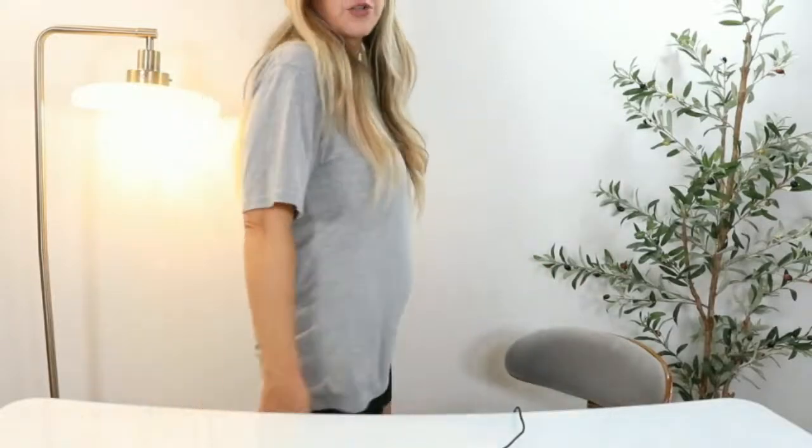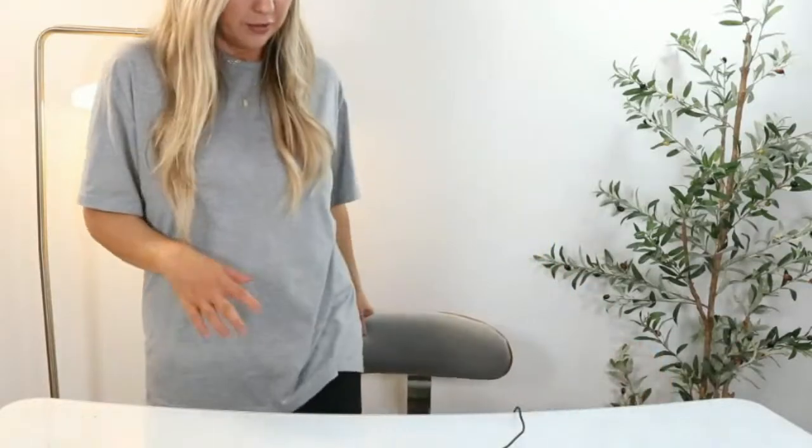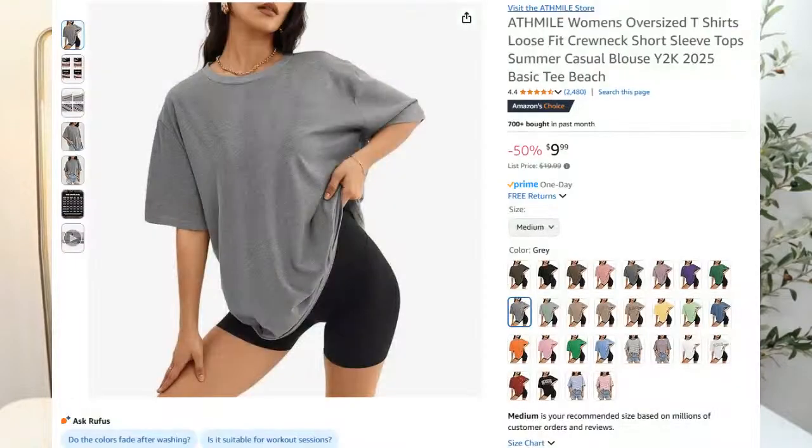You could also, sometimes I will just do a front tuck like that. I mean, there's a lot of ways you can wear this. You can see that it covers completely over my bum area. I need another one of these in a different color. I don't know. What colors do you guys like? Let me know which one you would pick up, because I feel like they just come in a large amount of colors.